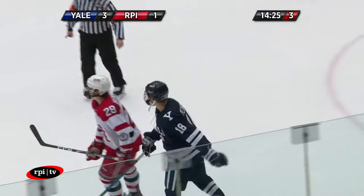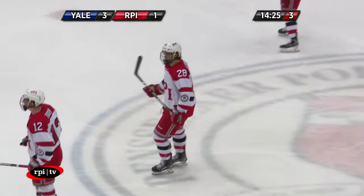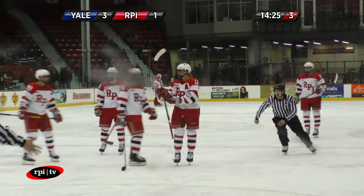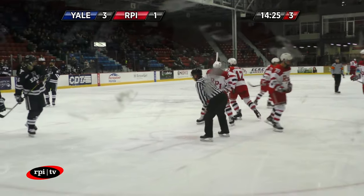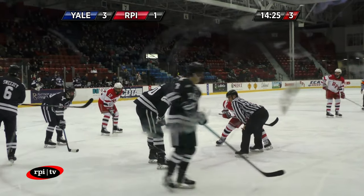Engineers are out shooting the Bulldogs 28-19, but continue to trail by two. Yeah, and that Morello, Jerry, Polino line, we talked about them earlier tonight, but Morello out there looking like a little water bug, just pestering and pestering, and especially on the forecheck there, creating opportunities and preventing the Bulldogs from breaking out cleanly and forcing that icing.